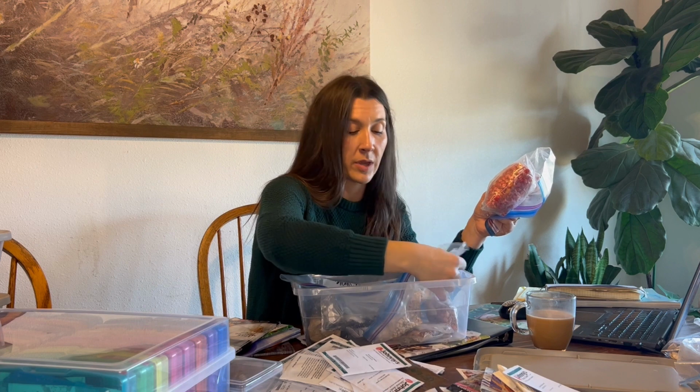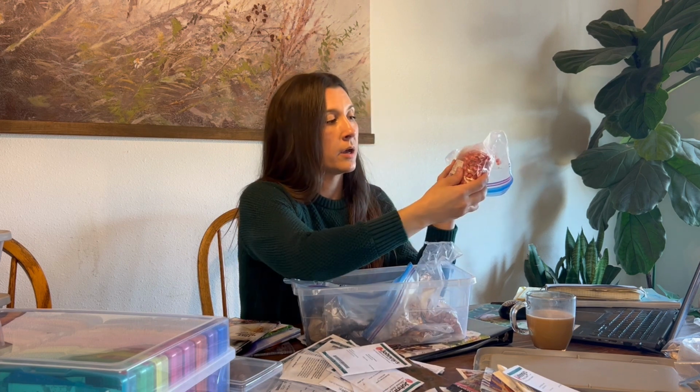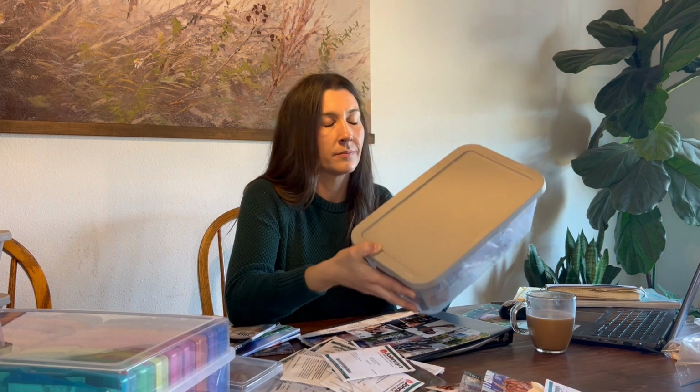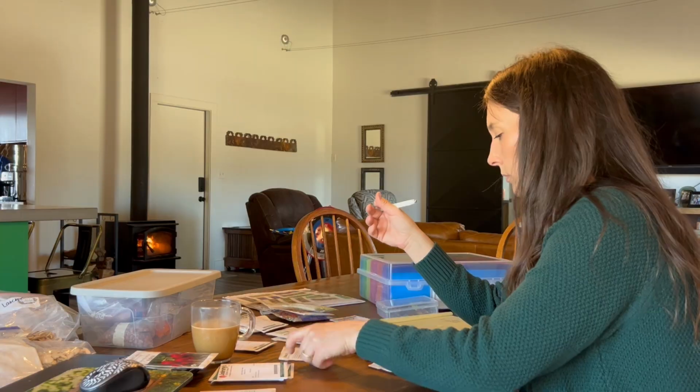So things like a pinto bean that we grow, or corn that we grow each year, or even seeds that I've saved from years before, I just keep a plastic container that I can throw some of these bigger packets in. Nothing special, just a way for me to keep everything organized. So let's get to organizing.